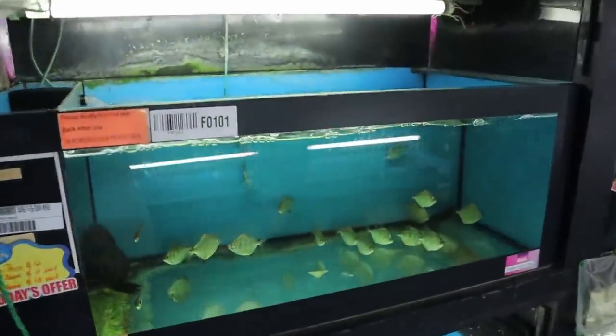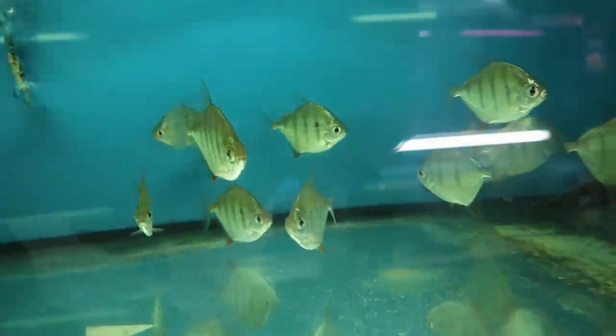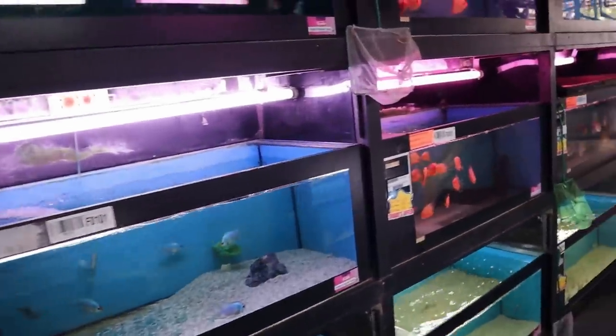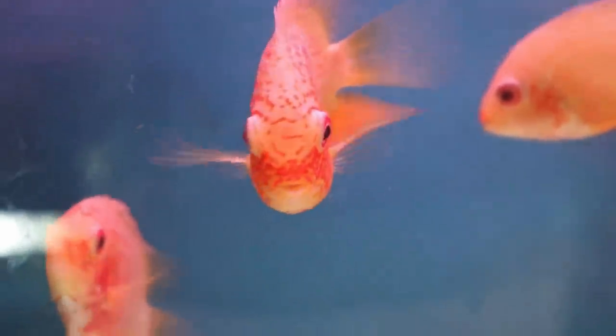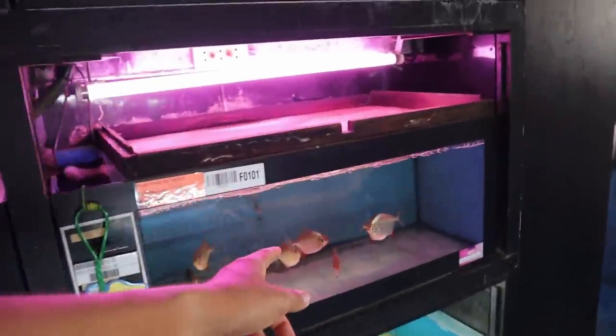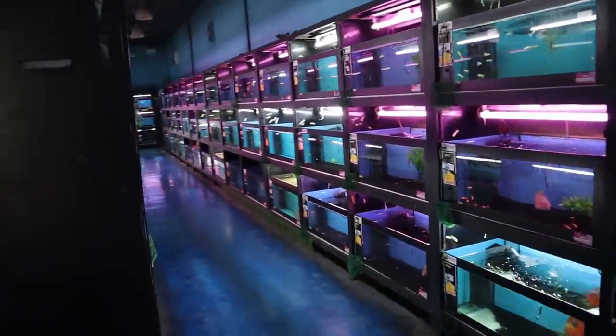Some striped silver dollars. These are one of my favorites. The stripes on them just look really cool. Some red spotted severums right here. Larger silver dollars. Alright, so we've got another section over here.